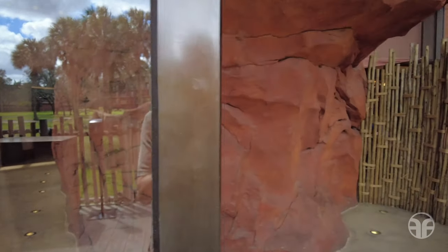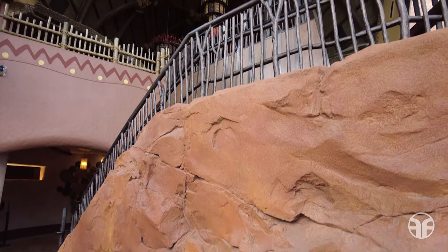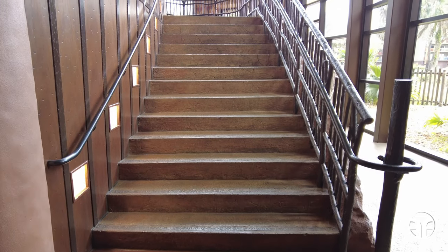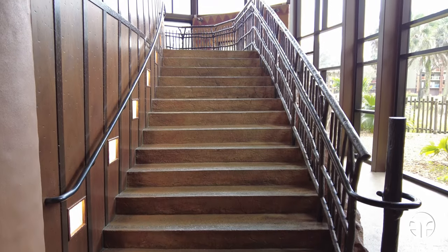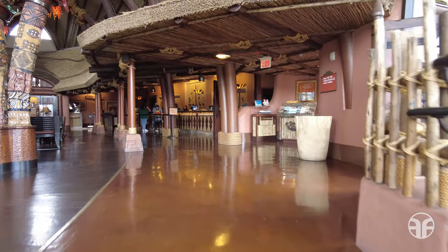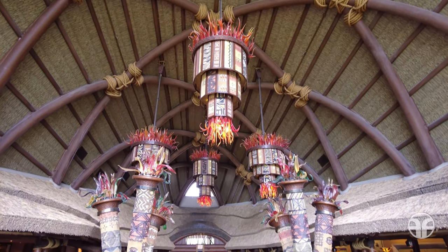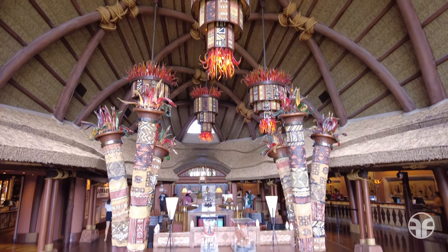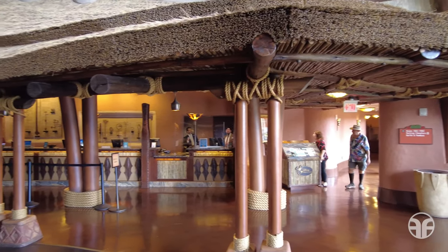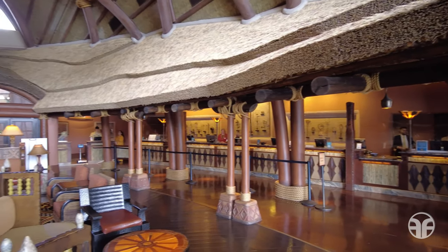Now let's head inside the lobby, through these doors here. We're on the ground level now. We're gonna go up there to the lobby level by ascending these steps here. Overhead are the tall vaulted ceilings here in the lobby. Over in this direction is the reception area with the front desk for check-in.